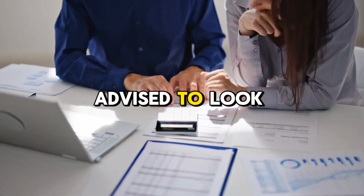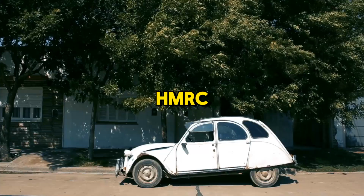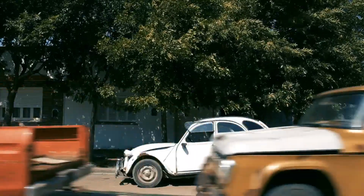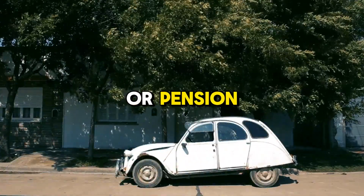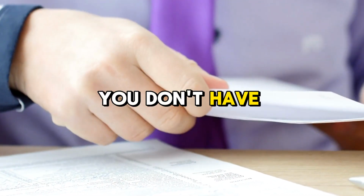Many Brits are advised to look at their tax code, as they might be eligible for a refund from HMRC. Your tax code consists of letters and numbers and is given by HMRC. It tells your employer or pension provider how much tax to take out of your income or pension. If you work for yourself or only get the state pension, you don't have a tax code.